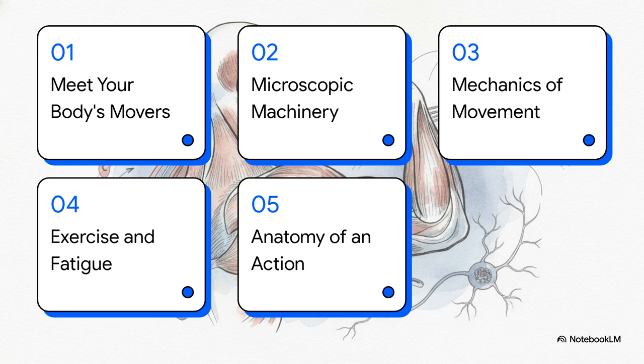So, here's our roadmap for today. We're going to start by meeting your body's movers. Then we'll dive into the microscopic muscle machinery, look at the mechanics of movement, explore exercise, fuel, and fatigue. And finally, we'll break down the anatomy of a single action.